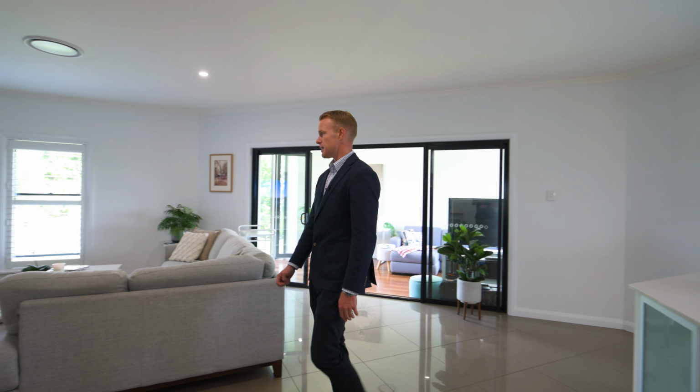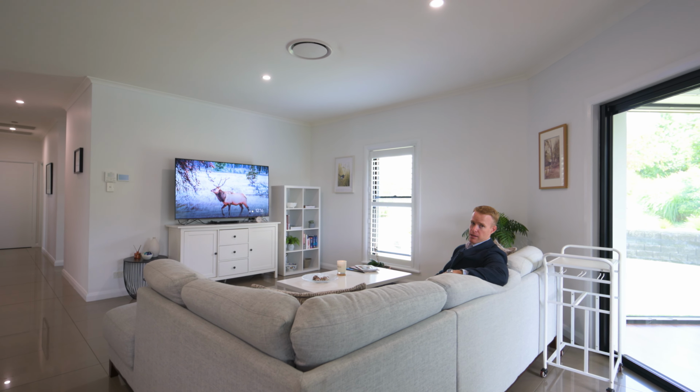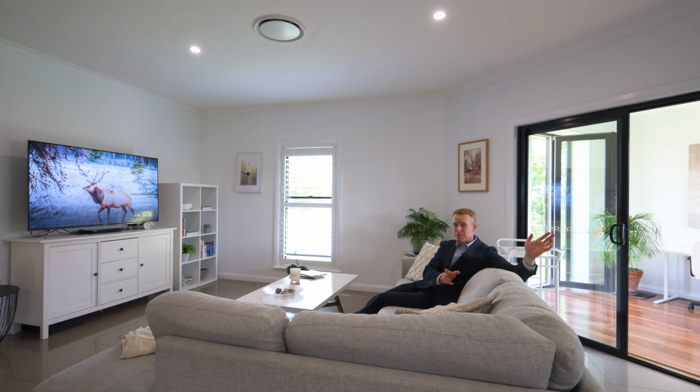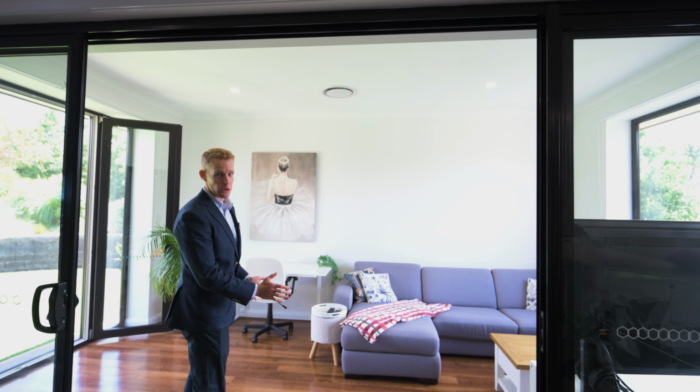Now the current owners have upgraded all of the windows and dressed them with beautiful plantation shutters throughout the home. This is obviously your main sitting space just off the kitchen, but the sunroom just out the back has been developed into another indoor living space. Let's check that out. Rightio, absolutely glorious light out here.